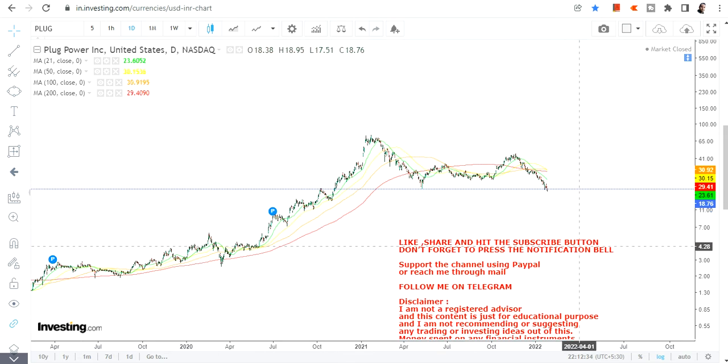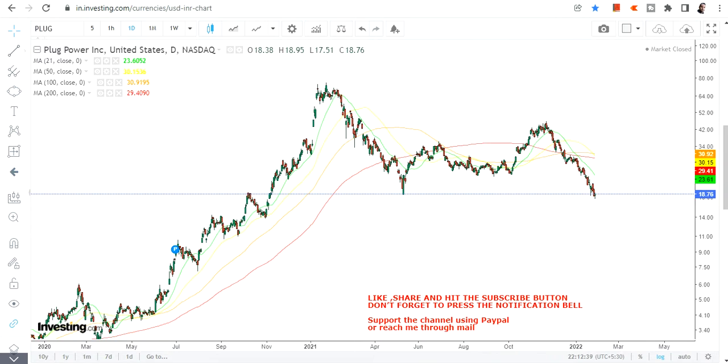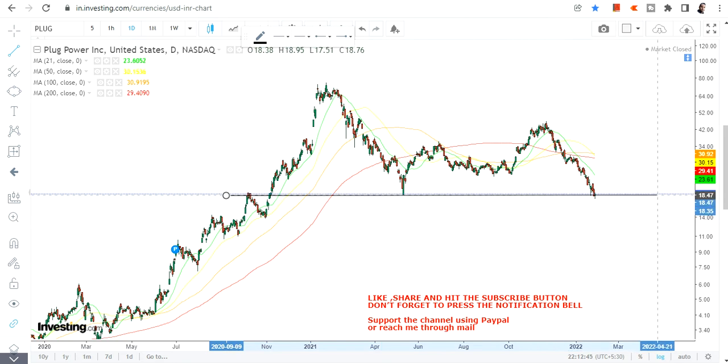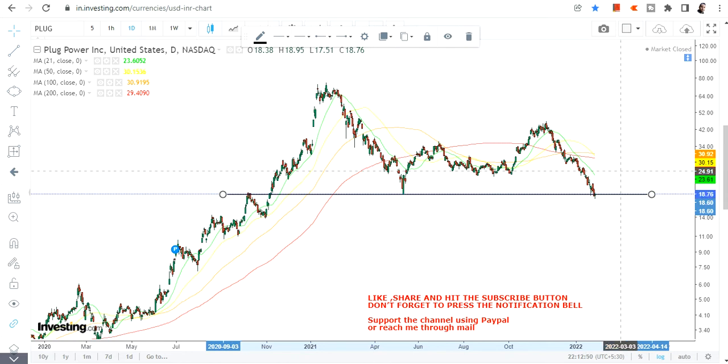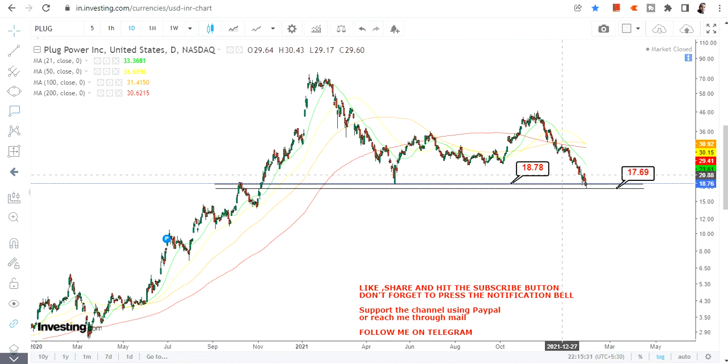Now let me zoom this chart a bit so that you can get a fair idea about the range as well as the trend. As you can see, instead of volatility, the level holds. Okay, so here is your range which you have to look at. There are two specific levels, primarily 18.78 and we have 17.69. So these are your two most important levels which you are going to look at.